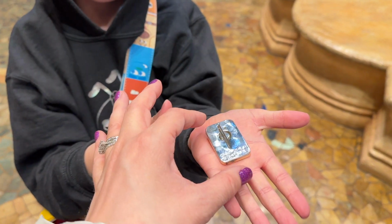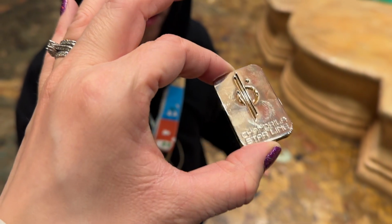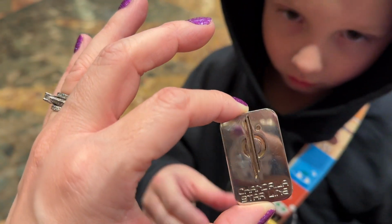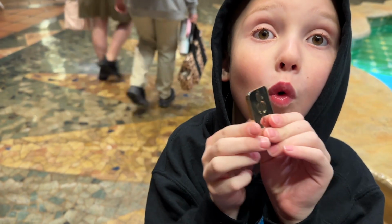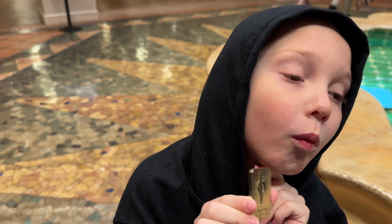All right, he got this Star Wars pin, and it says Chandrilla Starline. It's pretty fancy. I don't know. We thought it looked pretty cool, so we traded for it. That's a good trade, huh, buddy? We'll see what Daddy thinks.